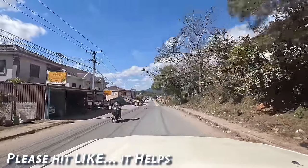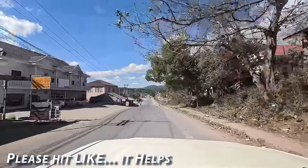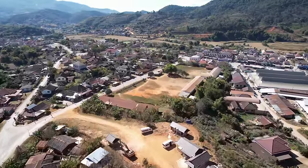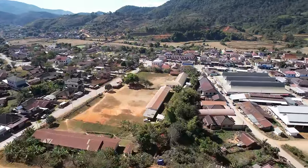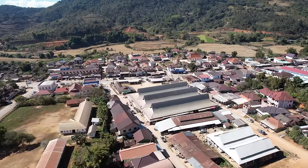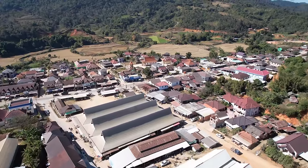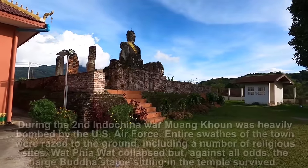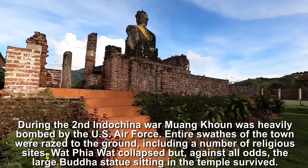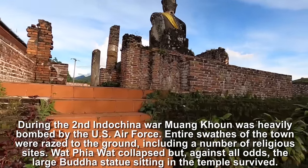Made our way down to Muang Khoun. This was the old capital of Xieng Khouang during the war and was completely flattened. The only thing that was left was the old big statue of the Buddha. Melted, half a melted face, lost a hand, the temple was gone, but he still stood.